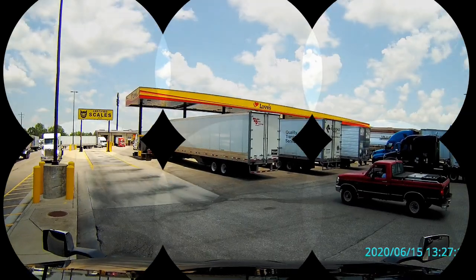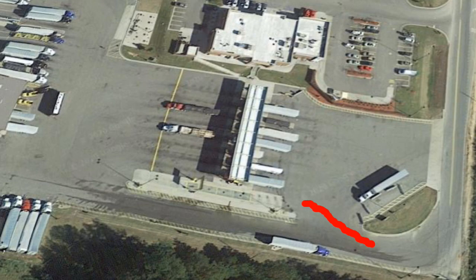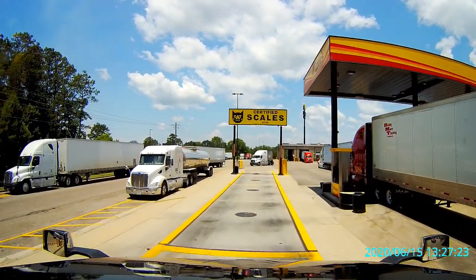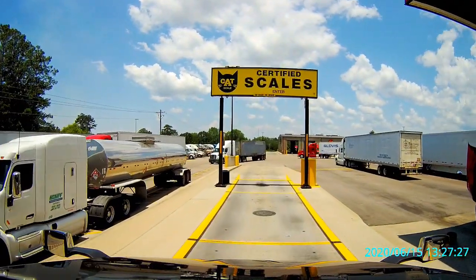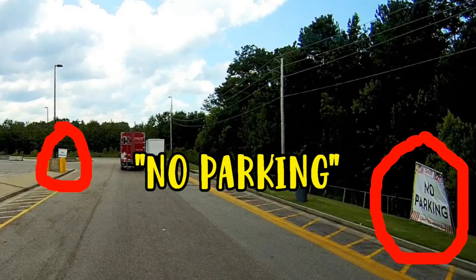The only way with all the traffic coming at me was either go through the fuel pumps or drive through the scale. So I decided to go through the scale, which they don't really like you doing unless you want to stop and get weighed. But the fact is that all the trucks were parking where they weren't supposed to park.